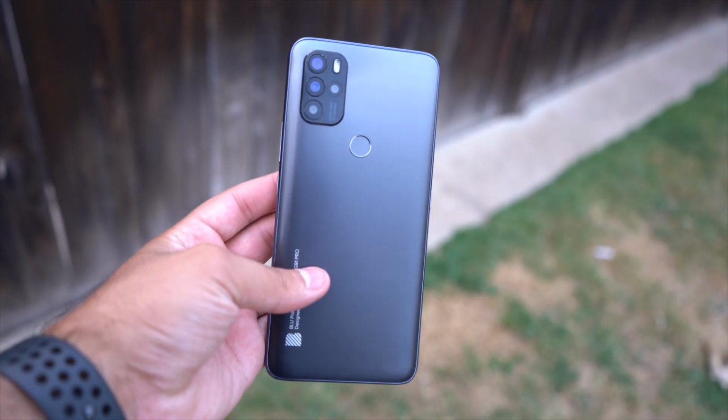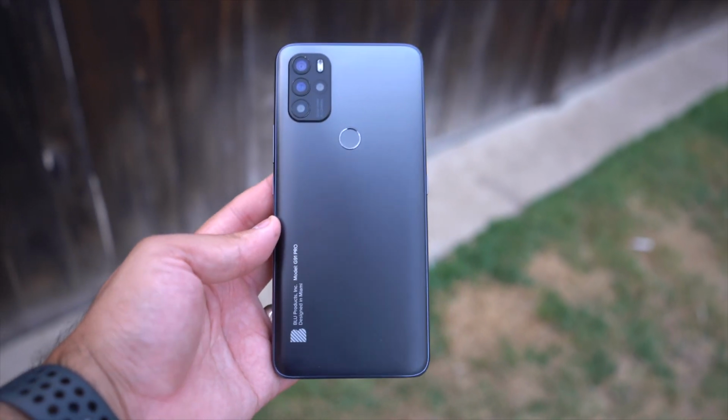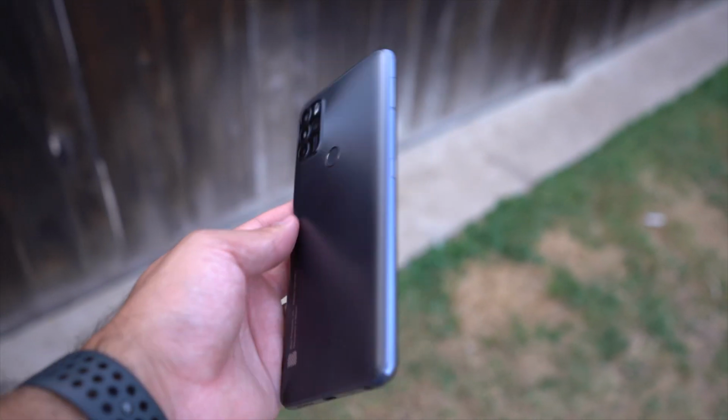Now, it is a plastic phone, which kind of makes sense for that price tag, right? You definitely expect plastic on a $200 smartphone, and honestly, that might be an area where an older flagship is better than this phone. But because this phone is actually made of plastic, this phone has held up better than an older flagship probably would.